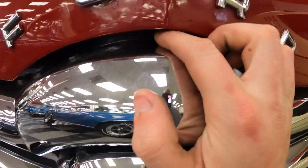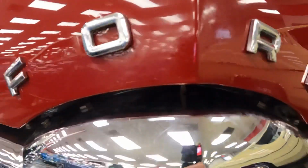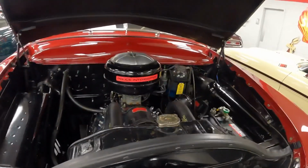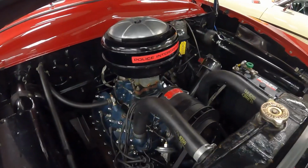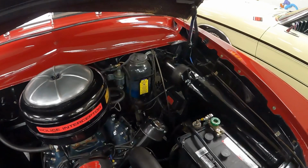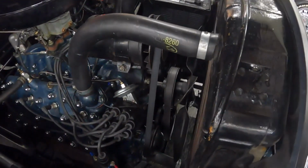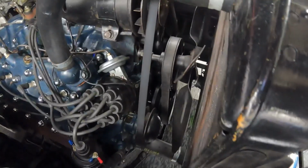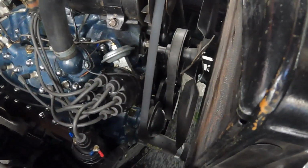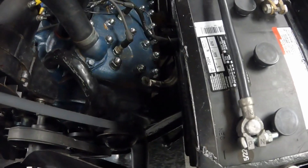There's a secondary catch right here. You just push it in. It's hard to do this with just one hand. Hood is extremely heavy. And that is what the engine looks like. Flathead V8. It's got a windshield washer feature. Notice with the Flathead V8, it has two water pumps, a water pump for each bank of cylinders. So there's a water pump down there on that side. There is another water pump over there on that side.